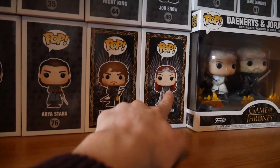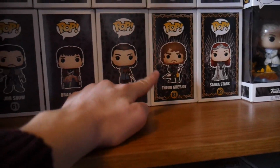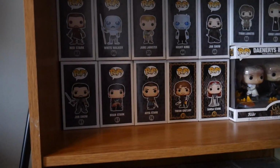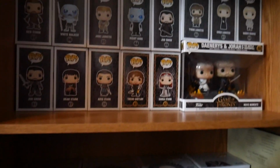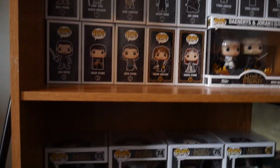And this one, the detail is so sick on this Sansa pop. Same with the Arya and the Bran. I love having the Stark family. I was always Team Stark. I can't even deny it. I know some people don't really care for Sansa, but I was so happy with her ending. That was the only ending I was actually happy about in Game of Thrones.